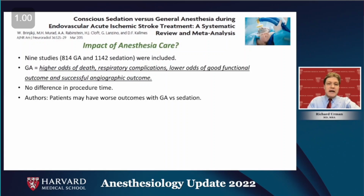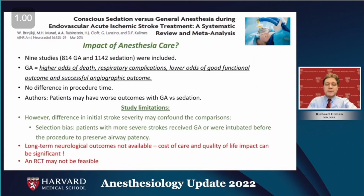So they identified 9 studies, some with general anesthesia, some with non-anesthesia directed sedation. And what they found, interestingly, there were higher odds with general anesthesia of death, respiratory complications, lower odds of good functional outcome and successful angiographic outcome. There was no difference in procedure time. And the authors suggested, based on the studies that they were able to identify, there may actually be worse outcomes with GA versus sedation. And there are lots of papers out there looking at this very question.